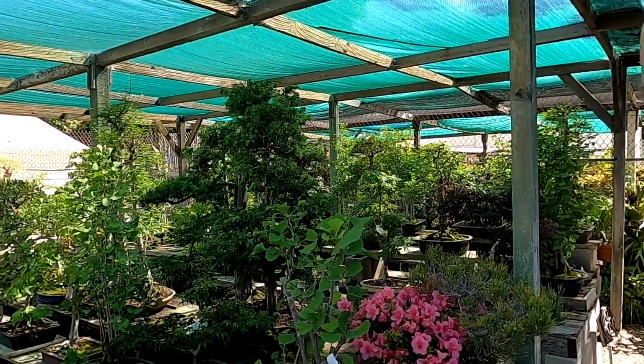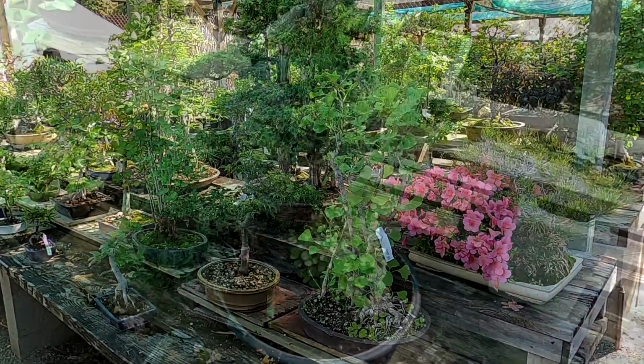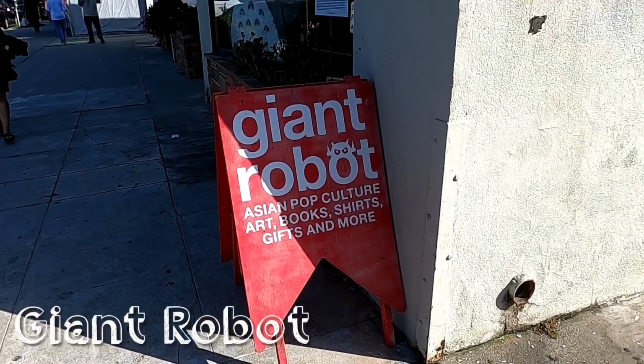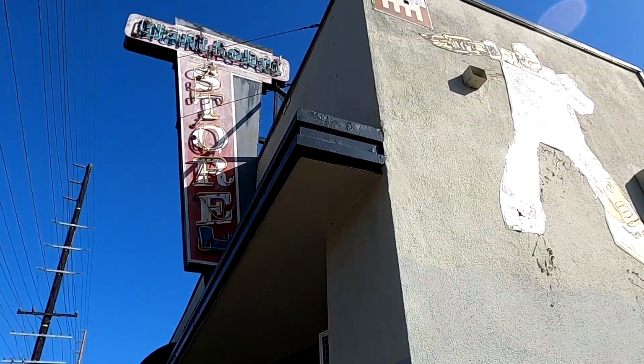This is Yamaguchi Bonsai Nursery. They have some of the best trees in all of California. Check these guys out. Redwoods, Tsugi, Fuji, Ginkgo, they got everything. Totoro.